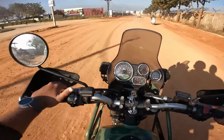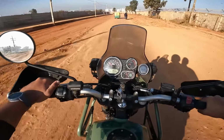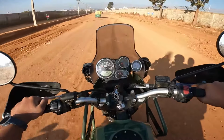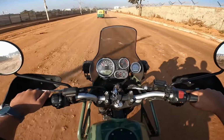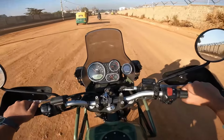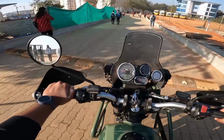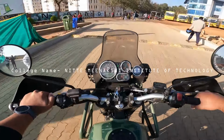Again, the off-road starts. Okay, entered college successfully. It's run about 13.8 kilometers.